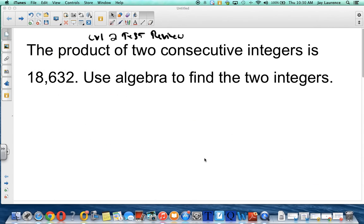We got to get back to the algebra. We got a test tomorrow, remember? Okay, so here's the first problem. The product of two consecutive integers is 18,632. Use algebra to find the two integers.